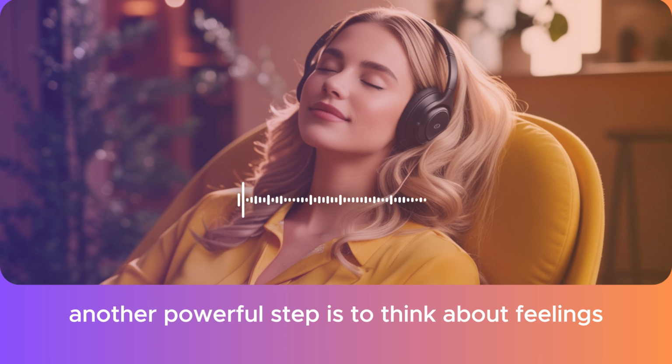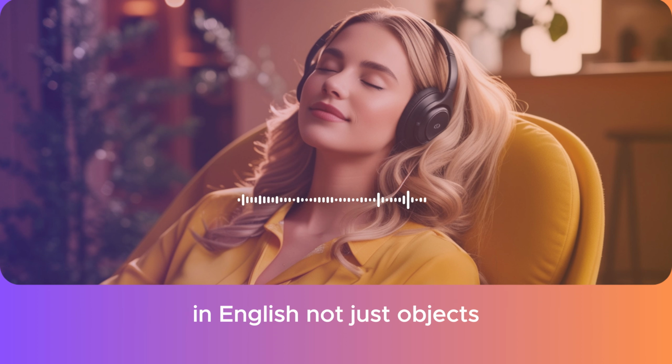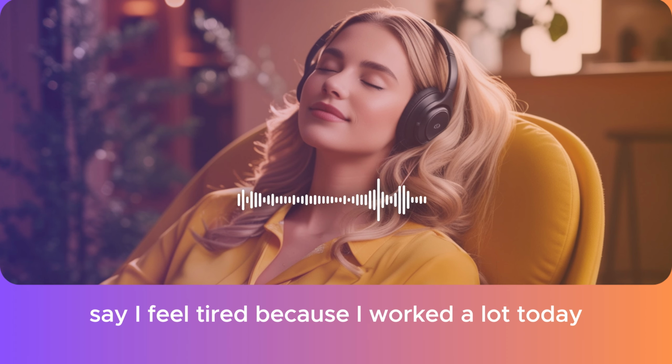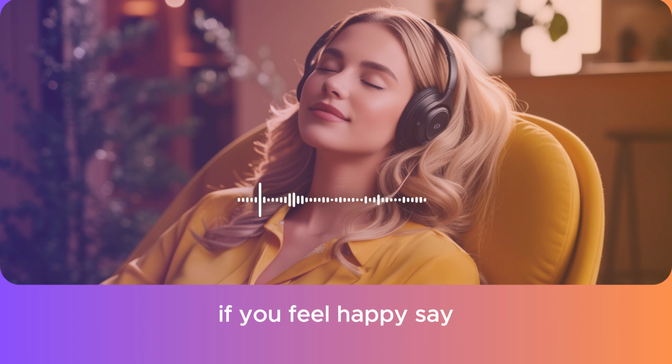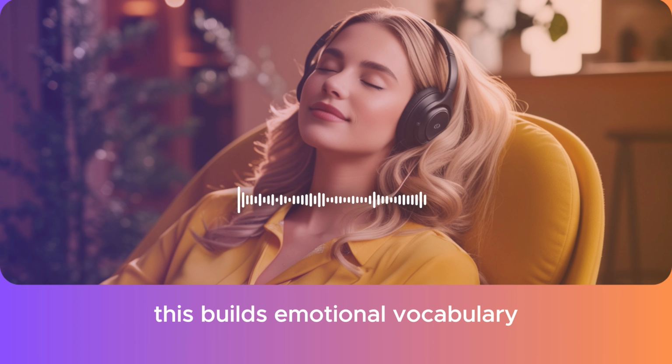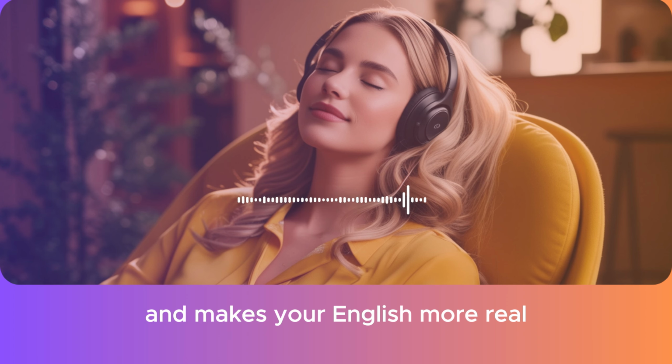Another powerful step is to think about feelings in English, not just objects. For example, if you feel tired, say, "I feel tired because I worked a lot today." If you feel happy, say, "I feel happy because I finished my project." This builds emotional vocabulary and makes your English more real.